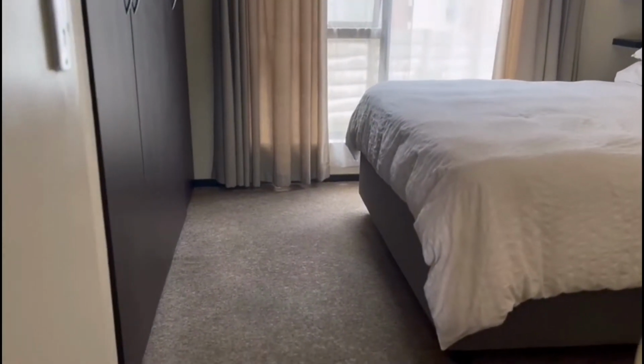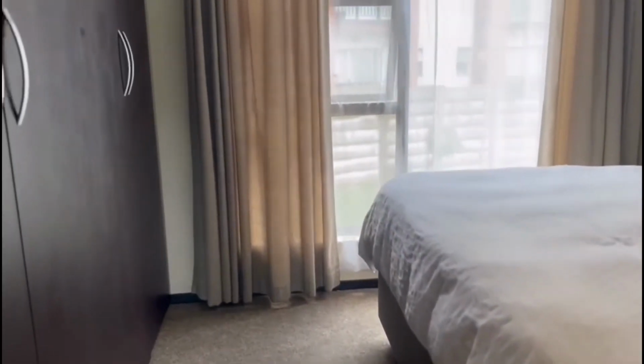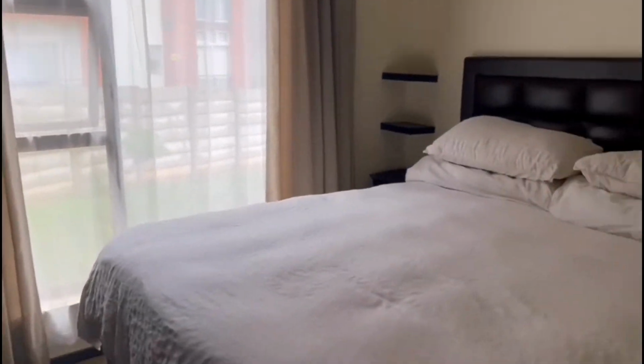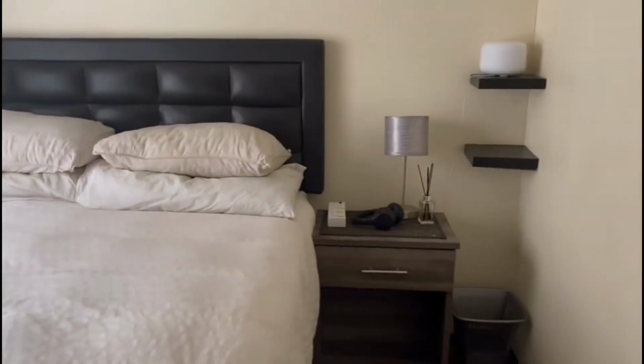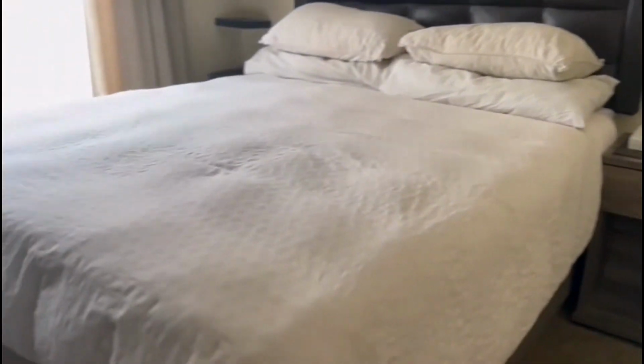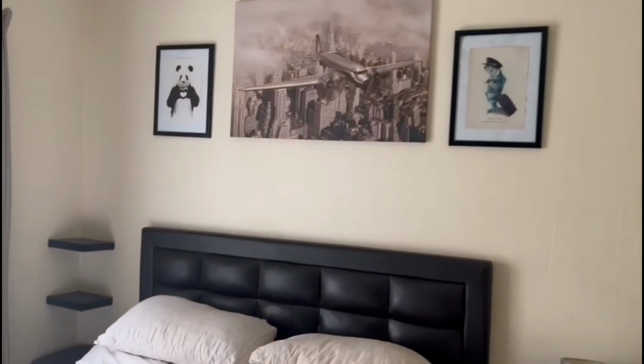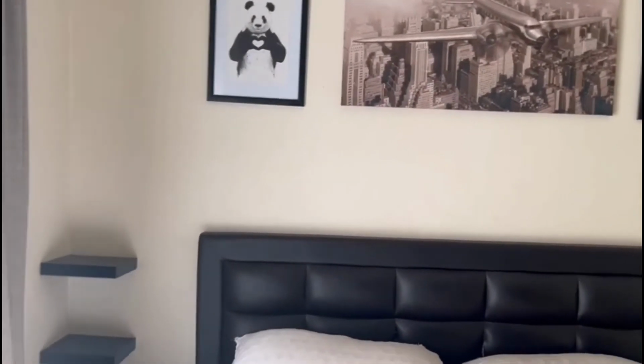Okay, great. Now on to the main bedroom. For me, they're more or less the same size. I guess this one would be the main because it has 2 plugs instead of 1. Also has carpets and built-in cupboards as well. Have a look at that.